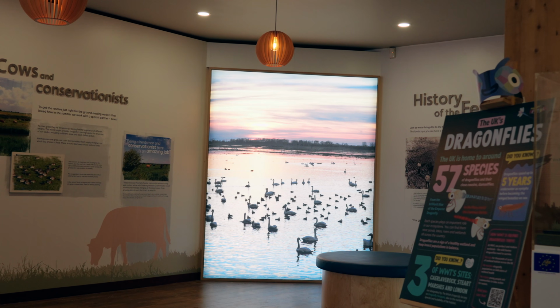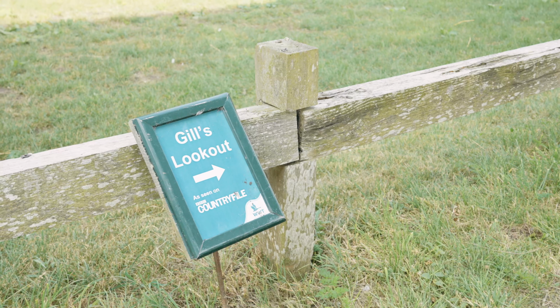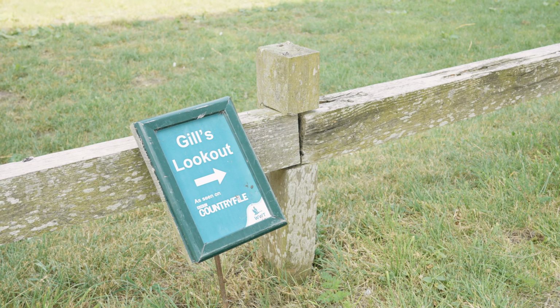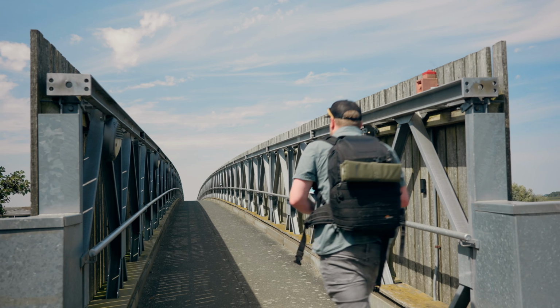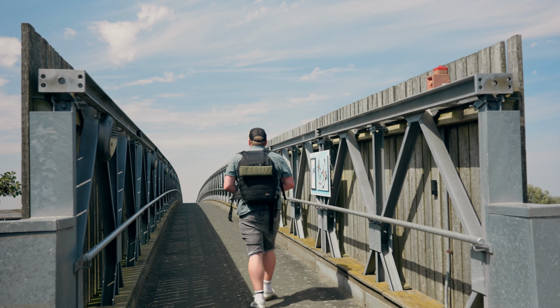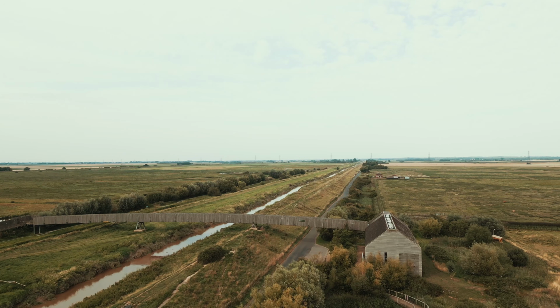this has to be one of the fanciest entrances to a nature reserve I've ever encountered. It's also worth mentioning that it's definitely one of the most accessible, with lifts and ramps as well as level footpaths pretty much throughout the whole reserve.